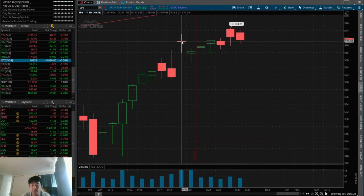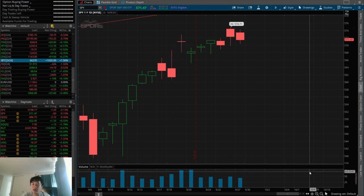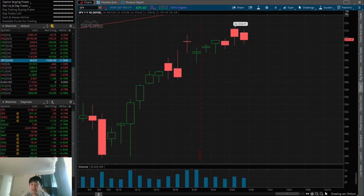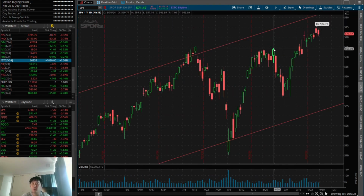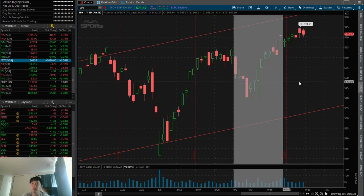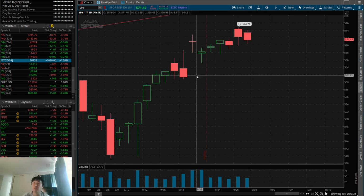So September 19th, the market gapped over the high of the previous day, which was actually a nasty looking candle, but it gapped over that. It gapped over both the previous highs actually. So we are at all-time highs over here, which is obviously extremely bullish.